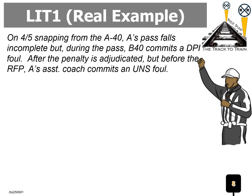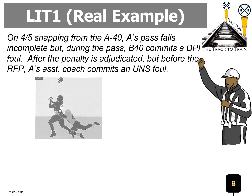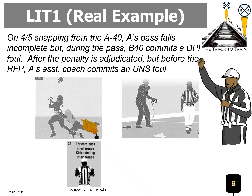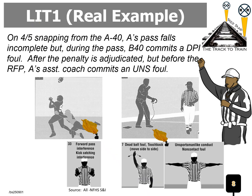Let's look at our learning interactive tools, or LITs. LIT number 1. This is a real game example. On 4th and 5, snapping from the A-40, A's pass falls incomplete. But during the pass, B40 commits a defensive pass interference foul. After the penalty is adjudicated, but before the ready for play, A's assistant coach commits an unsportsmanlike foul.